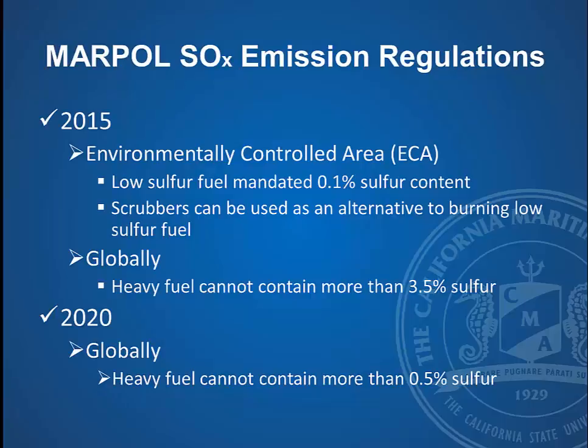So an environmentally controlled area has low sulfur mandated, below 0.1% sulfur. Scrubbers can be used as an alternative to burning low sulfur fuel. We will talk about scrubbers later on in this presentation. Globally, heavy fuel oil can contain no more than 3.5% sulfur. So there's a big difference between high sulfur, 3.5%, and low sulfur, which is 0.1%. But even this 3.5% is a reduction, because we were seeing sulfur in fuels as much as 5% until recent times.